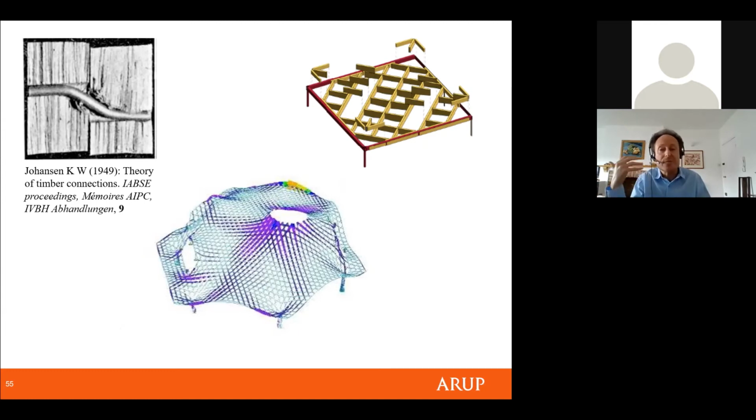We under-reinforce them, and we make sure that the steel always fails first, so we can have weak nailed connections in our timber structure, as you can see top left, and we can make sure that those nails fail first. And of course that's what we do in our lightweight timber frame houses.